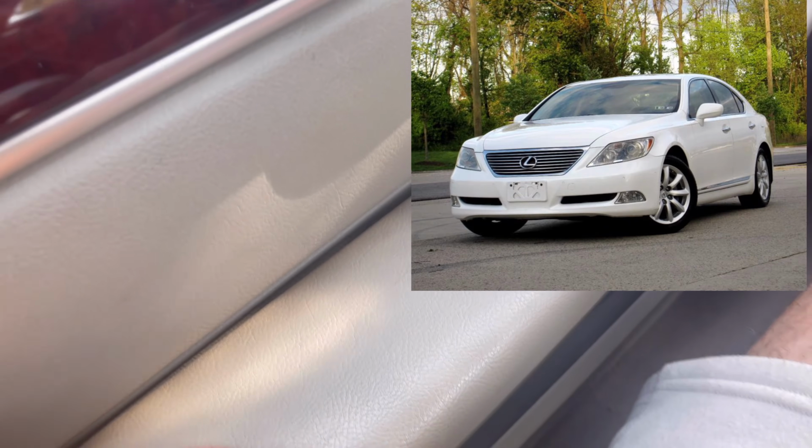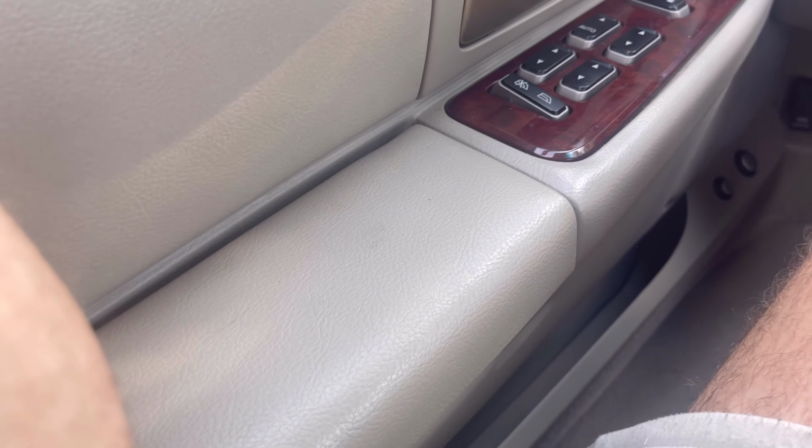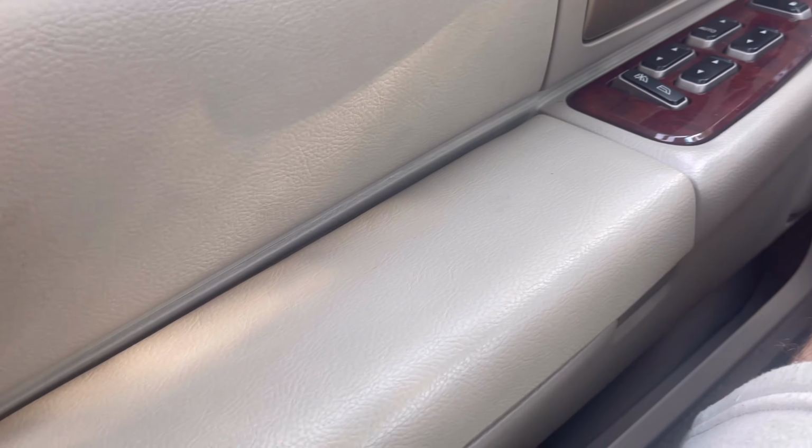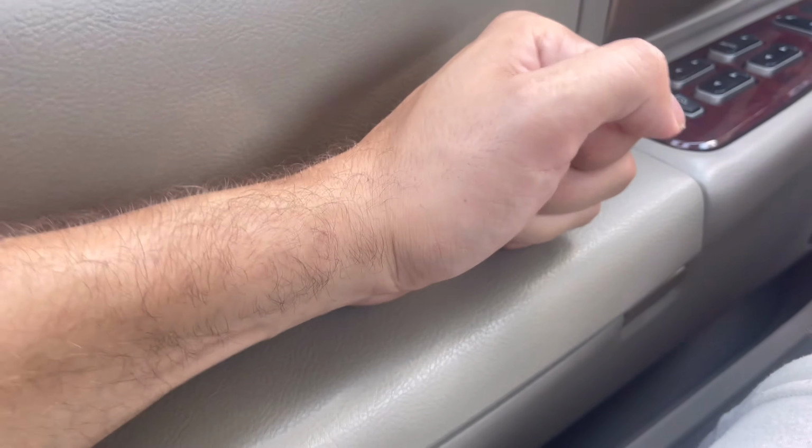My dad actually had a 2007 Lexus LS 460, and that was the nice thing about that, because anything you had your arm resting on was very, very soft. Where this, if you don't have the radio on and you're just cruising with your arm on here, any little bump or pressure, you hear creaking, and it's also rougher on your arm. It's a stiffer material compared to this. So that was one thing I noticed where I was like, come on.